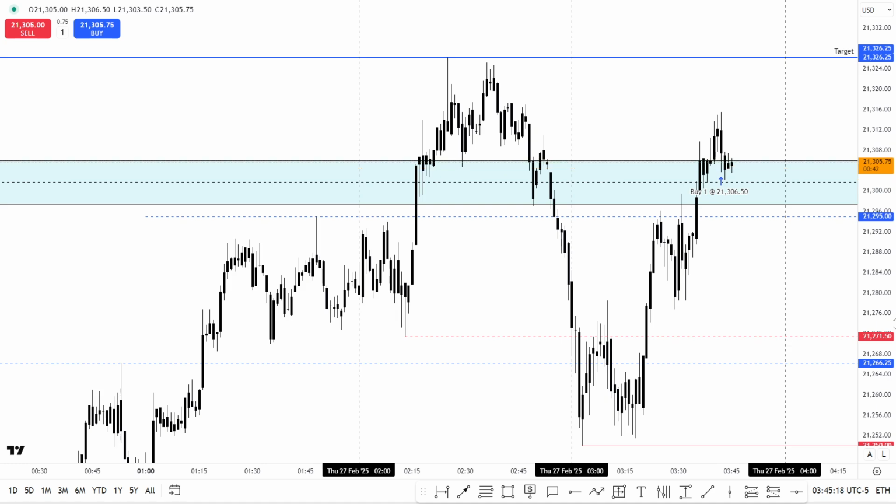So I'm expecting 45 to spool higher, at least make an attempt for this high if it were to, but I am giving it leeway heading into 4 o'clock, so I do think our TP will hit before then. Beautiful price delivery.